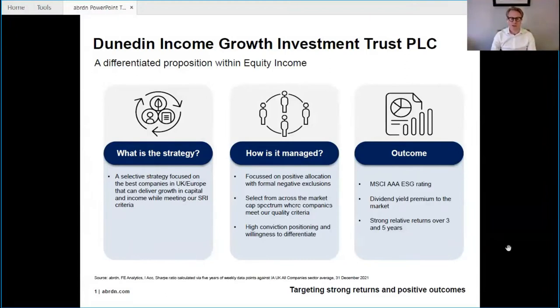In terms of how we manage that, we're able to benefit from having a very big team at Aberdeen, researchers covering the UK and European markets, particular expertise in small cap, a very strong resource that we can dig into from a central perspective in terms of ESG. That allows us to generate a really broad set of ideas, which we can then bring together to produce the best possible portfolio for you.